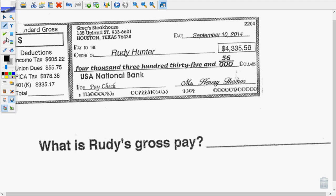Now, if it's a paycheck, that means that taxes and deductions have already been taken out. So we're looking off to the right-hand side, and we see that Mr. Rudy Hunter has already had 4 items deducted or taken out of his paycheck. And those 4 items are right here. Income tax, union fees, FICA tax, and 401k. Those items have already been taken out of his check. Thus, that's where we get the net income amount of $4,335.56.